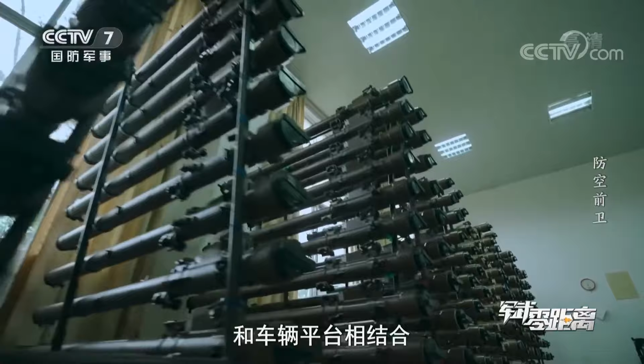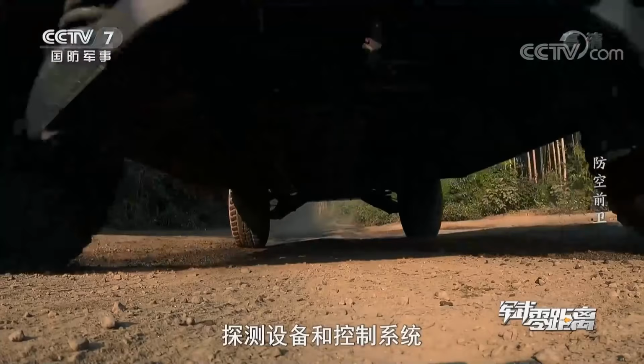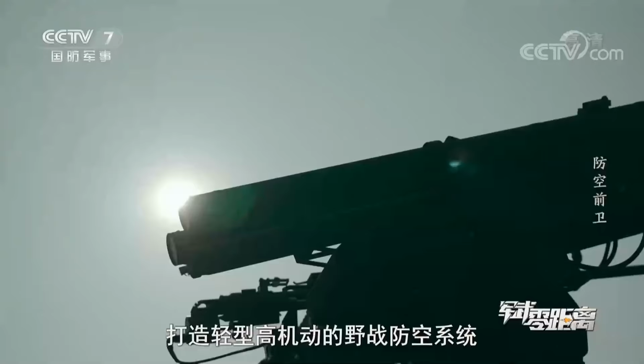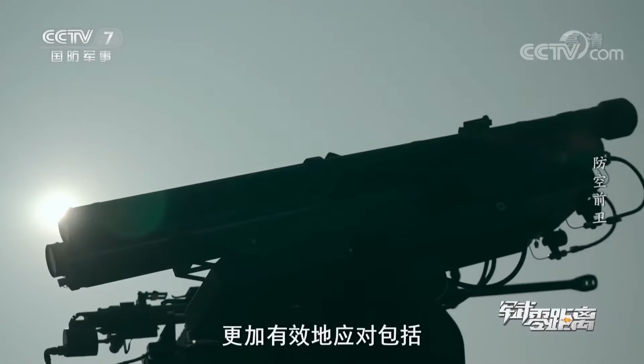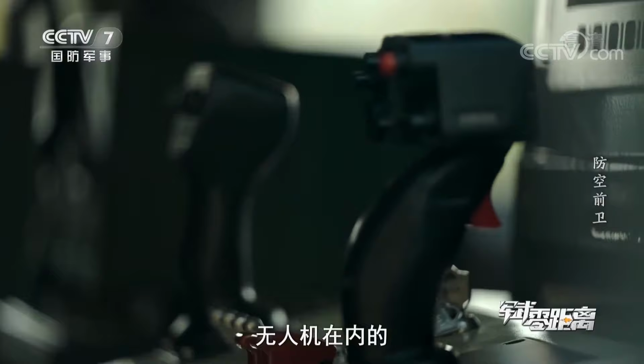The QW-12 can also be combined with the vehicle platform, with more advanced detection equipment and control systems, to create a light and highly mobile field air defense system. More effectively counter air threats including fighter jets, cruise missiles and drones.